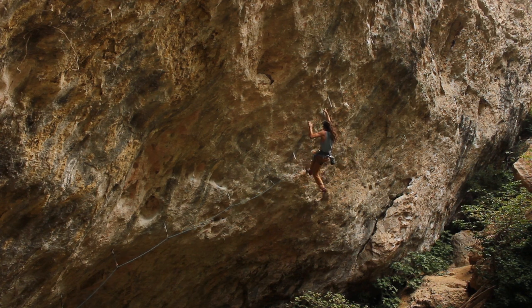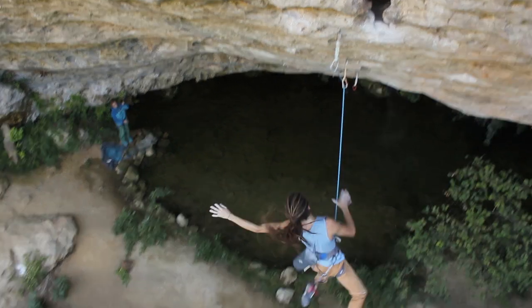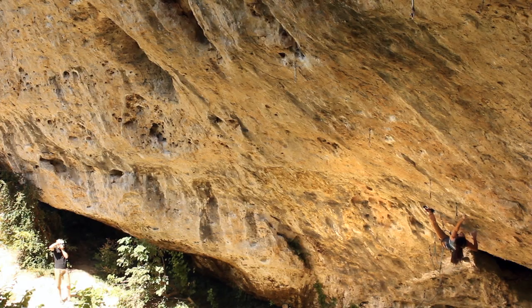I tried the moves and they felt really good, and then I got to the jump and I thought, I know that move from somewhere, and I was like, oh, so that's that route that Krishma did during the Petzl RocTrip, I think 2 years ago or so.